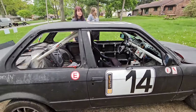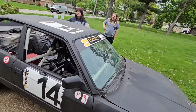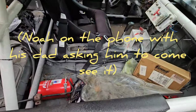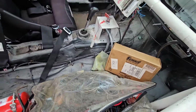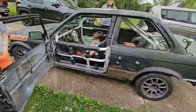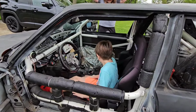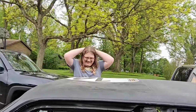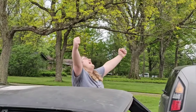Yeah, but I'm gonna put an old sunroof on. Awesome. Alright, fine. Alright, sit. It's very steady. That's the whole point. Look at all those bars. Yes! Yes!